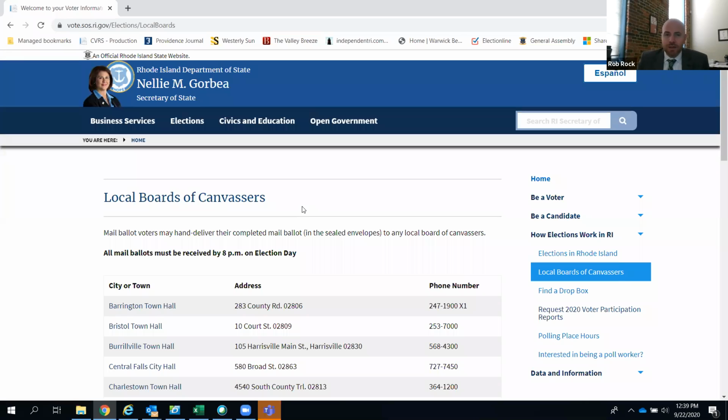So if someone has already applied and their application has been accepted, then you can expect your ballot on or around October 9th or 10th. So just keep that in mind. But if you haven't applied yet and you want to vote by mail, even though you have until October 13th, I suggest applying as quickly as possible.